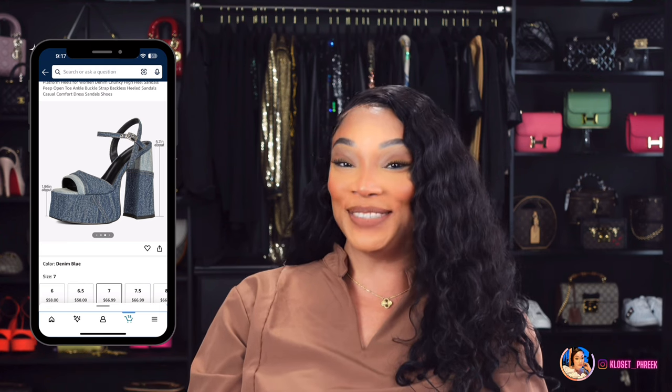Number six is inspired by the Dolce & Gabbana Chiara Patchwork Platform Heels. These heels will run you $1,095. Amazon has this version here if you are interested.